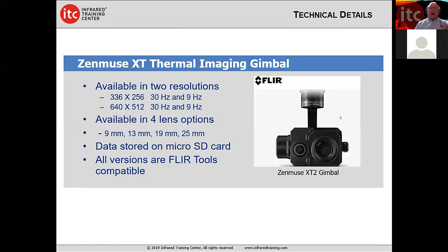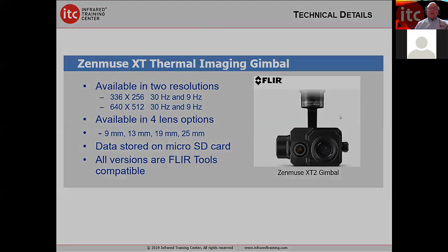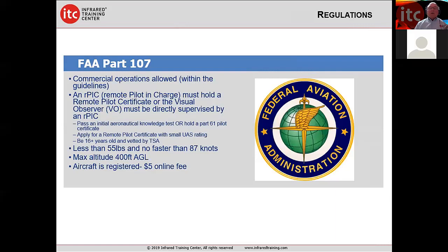Different lenses: 9, 13, 19, and 25 millimeter. The 25 is very telephoto, the 13 is a general utility, and the 9 is more wide angle. All the data here is stored on the SD cards. There are a lot of different cameras still out there, like the FLIR Duo Pro R, and that camera can work as well. Make sure that you understand FAA Part 107.